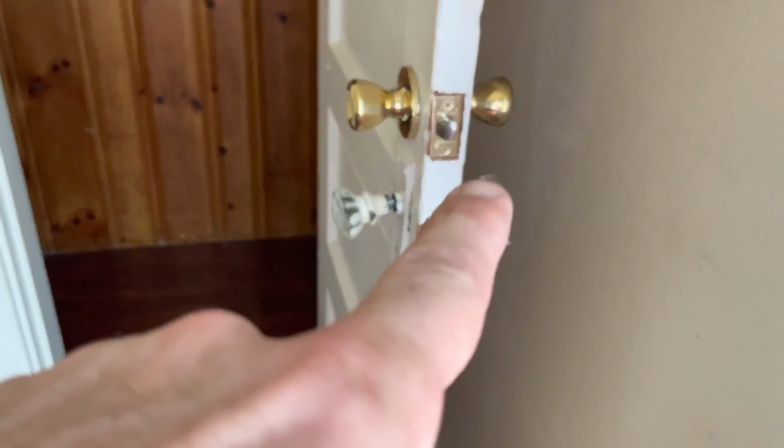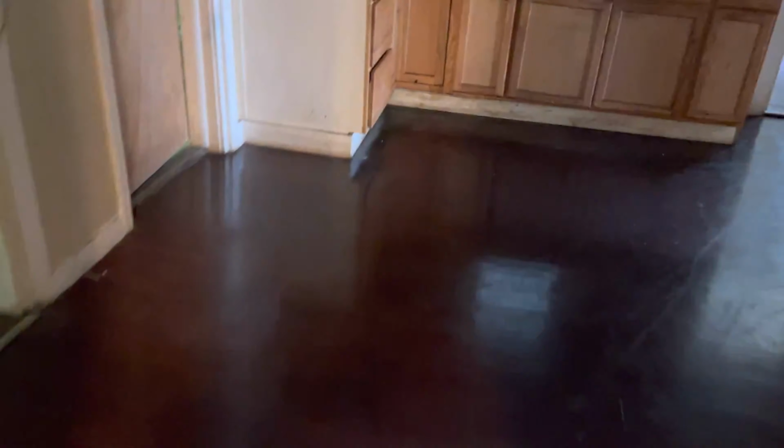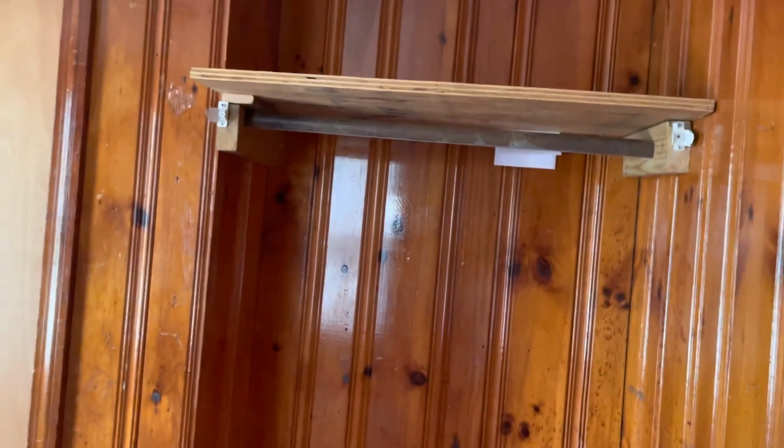All right. Closet. We got one bedroom here. Door off the hinges. Awesome. Light switch. There's another bedroom here. So I guess we must have left the paneling at the time.